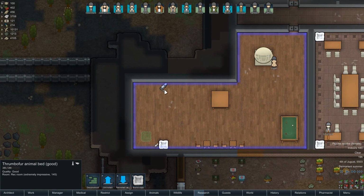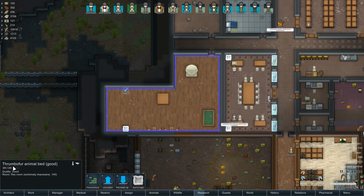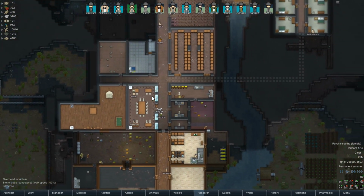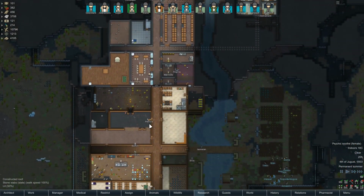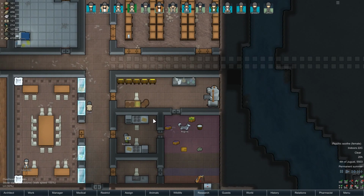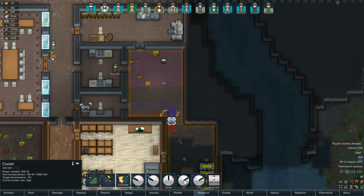I'm going to do this because I really want to have all the same beds. So these are nice Thrumbo fur. I assume, because Thrumbos are so glorious, that the Thrumbo fur is lighter than feathers, and it feels like 1,000 angels caressing your cheek. So that's what I'm assuming we're going to have ready for the dogs, because they deserve nothing but the best.